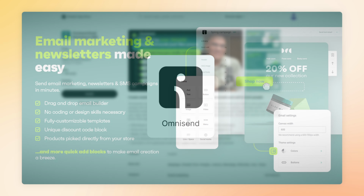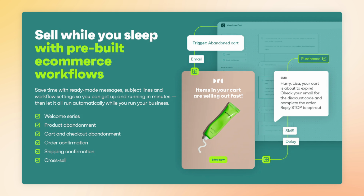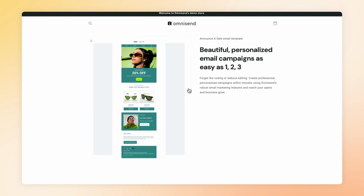Omnisend is a good choice too, especially if you want an easy-to-use tool for beginners. You can collect emails with pop-ups and set up abandoned cart messages using one of their many templates, which makes it easy to get emails out without overthinking it. So if you've ever gone back and completed a purchase because you got an email reminder about it, then you know just how these apps can help increase sales for your store.